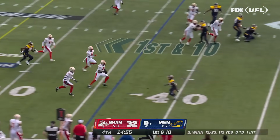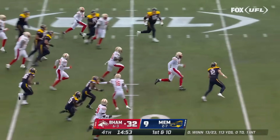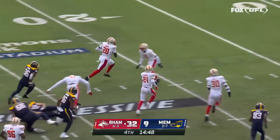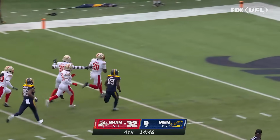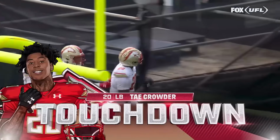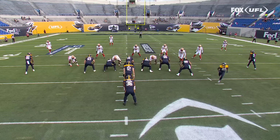Oh, here we go. 36, and it's intercepted. Crowder's got his 2nd pick of the day. Does he have his 2nd pick 6? Crowder on the run, breaking tackles for the 2nd time today. Crowder takes it to the house. That was so cold. Oh my.